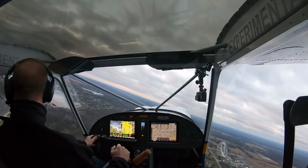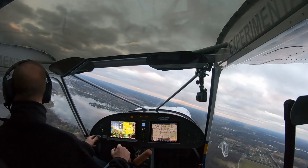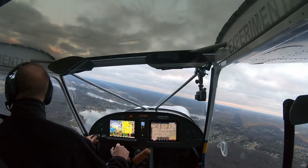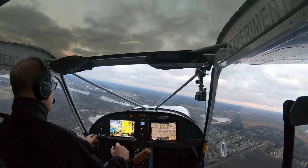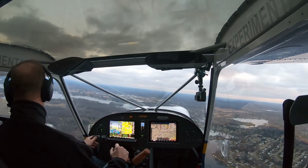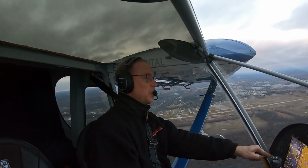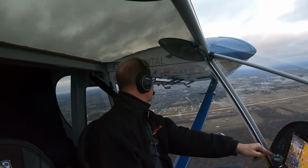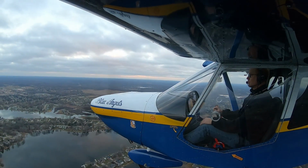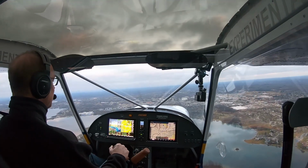Price traffic, 7 Mike Delta's entering left downwind for 27, low approach, Price. I saw Brian taxiing out in his Bonanza. He must have had the same thought. Too nice of a day to pass up. It's been so crappy here in Michigan for so long. You get a nice day and you just want to get out in the plane and go. So I'm going to do another slow approach.